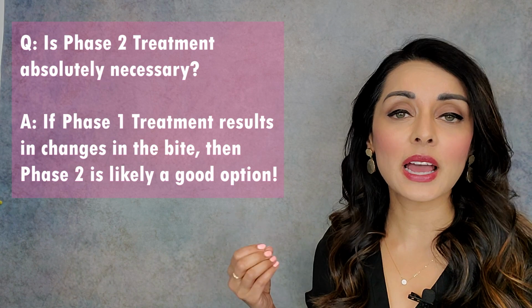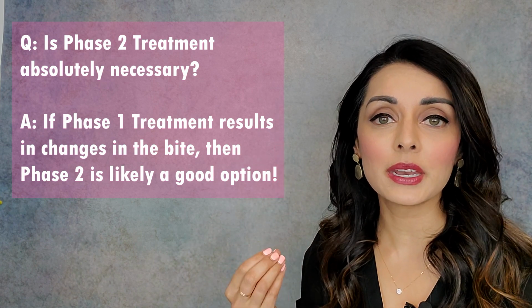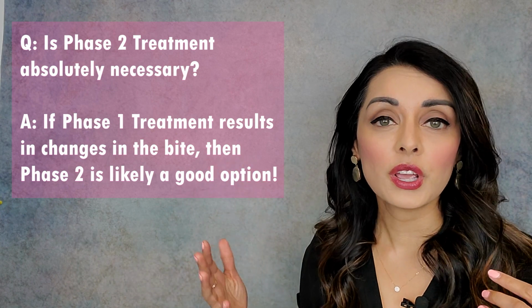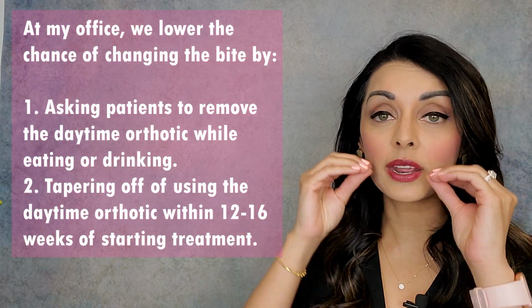And my answer to that is, if phase 1 treatment results in changes in the bite, then phase 2 treatment is likely a good option to explore, of course with the patient's agreement and consent. At my office, we do our best not to change the bite during phase 1 treatment, thereby making phase 2 treatment optional.